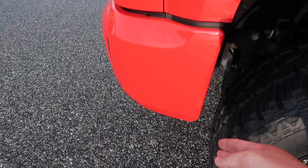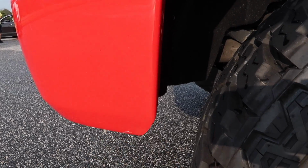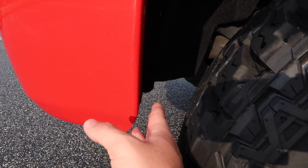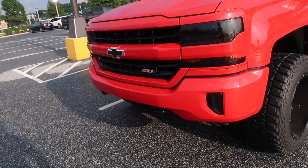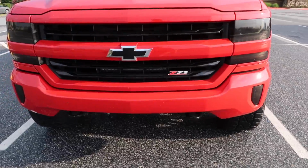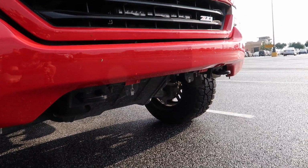And I also cut this off too. If you can see, this is part of the front bumper. Now, I didn't really need to do this. It was only rubbing here because I had the spacers on originally, so I ended up doing that, but you can't even tell. I like it without the plastic front bumper. Took that whole thing off the front there. The only thing I don't like is, obviously it reveals some of them bolts and stuff and the skid plate.